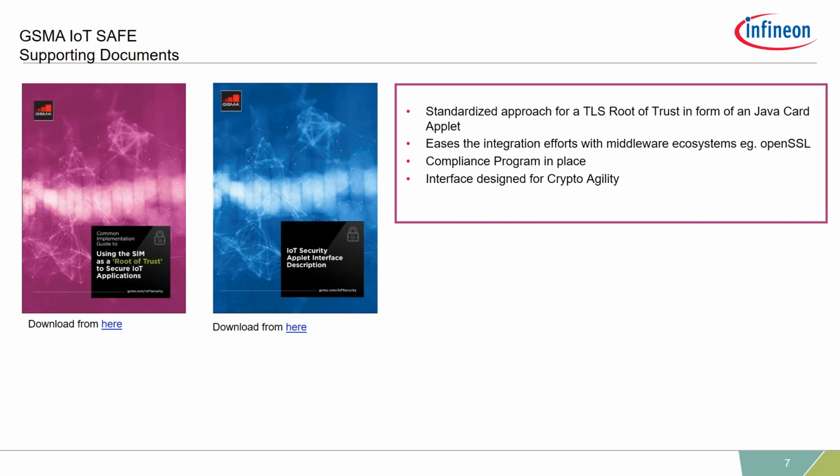What is it? It's a standardized approach for TLS root of trust, as depicted, but moreover a standard for all kinds of crypto toolbox functionality. So when a host requires an AES function, that applet can also be used. Also, for the time being, already a lot of those TLS stacks on the host, like Mbed TLS, OpenSSL, wolfSSL, provide plugins for IoT Safe. Yeah, so that eases the integration of this kind of technology for the OEM.